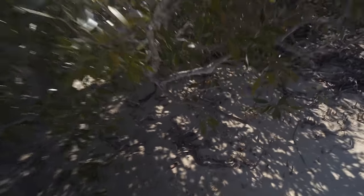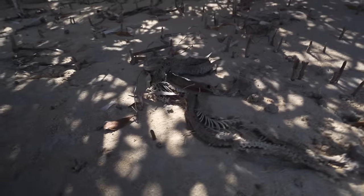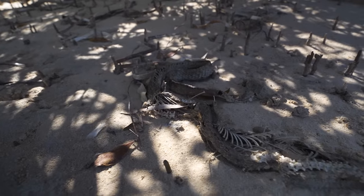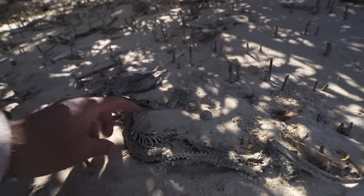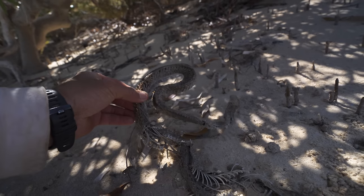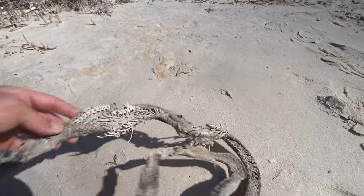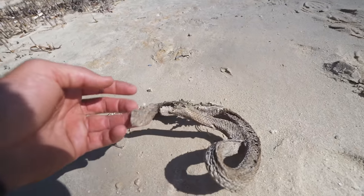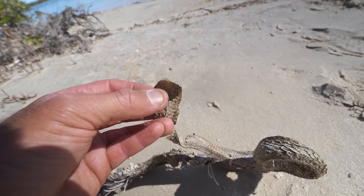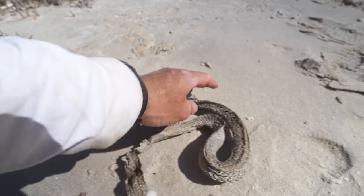Check this out. Another one bites the dust. Look at that, dude. That's a snake carcass. That's a dead snake. Nothing survives around here. What chance have I got? A dead snake. Add that to the list of the boneyard crew. That's where the snake's head would have been. You can just see his mouth just there. That's pretty sick. Dead snake.